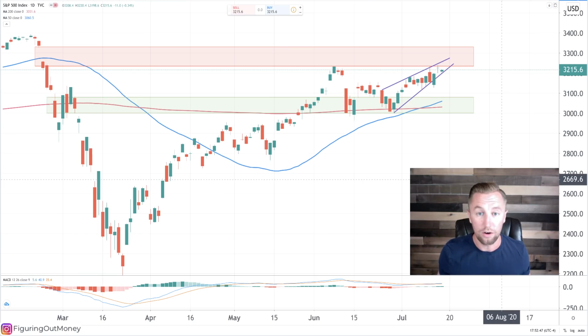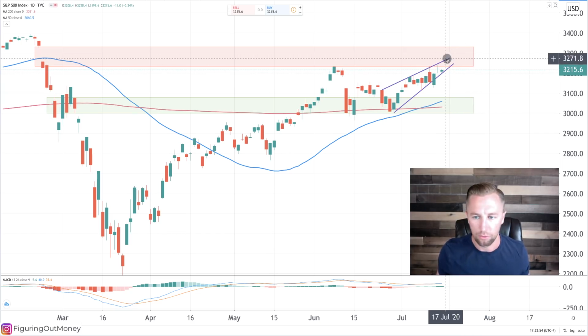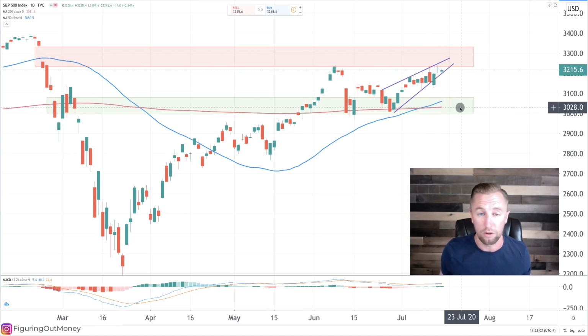All right, so we are here on the daily time frame. If it's your first time here and you're wondering what these big red and green boxes are, the red one is an area of resistance. We call that the bear's camp, and this green rectangle right down here is an area of support. We call that the bull's camp. Let's go ahead and zoom in on the current price action.